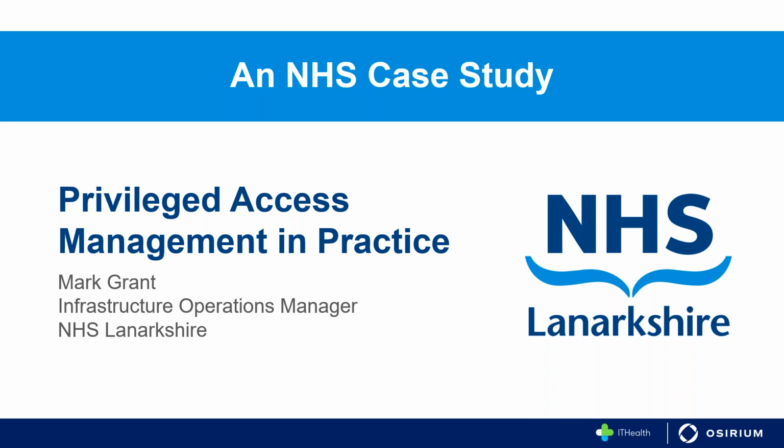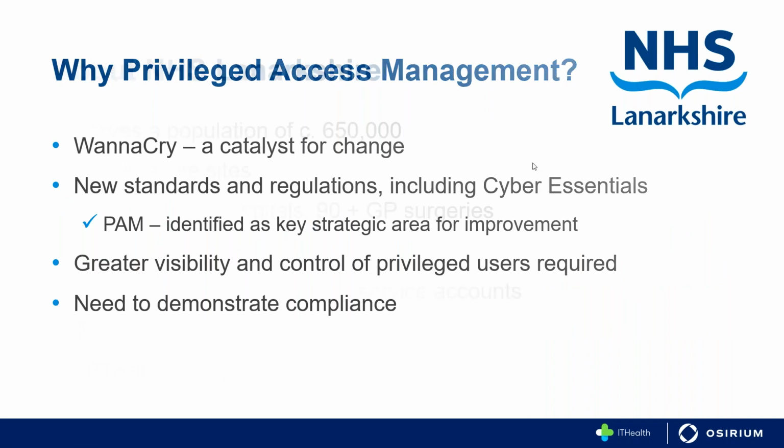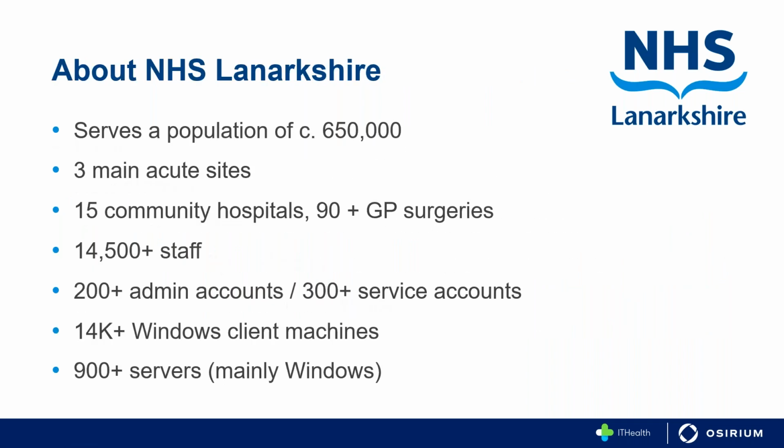Hi guys, so I'm Mark Grant, Infrastructure Operations Manager for NHS Lanarkshire. So I'll give you a brief overview. Here's some brief information around the board. We serve a population of around 650,000 people. We have 3 main acute sites, 15 community hospitals and 90 plus GP surgeries. We have around 14,500 staff, 200 plus admin accounts and 300 plus service accounts. And we've now got around 15,000 Windows client machines and 900 servers. About 750 of them are virtual.